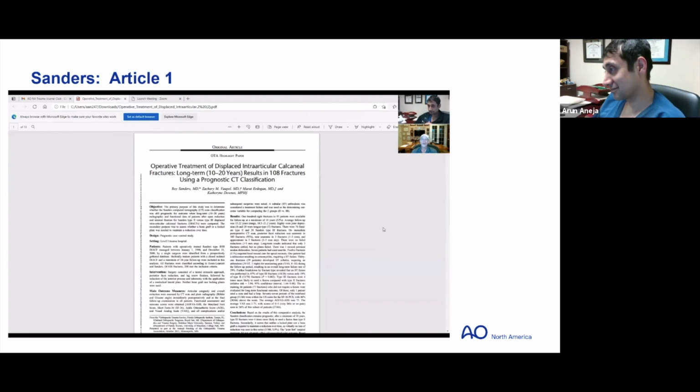Sure. So they gave me the Extensile, but I try to stay current, obviously, and if it's the right patient and the right fracture, we'll do acute pilons, we'll do acute talus, obviously, we'll do acute calcaneal fractures if they're simple.